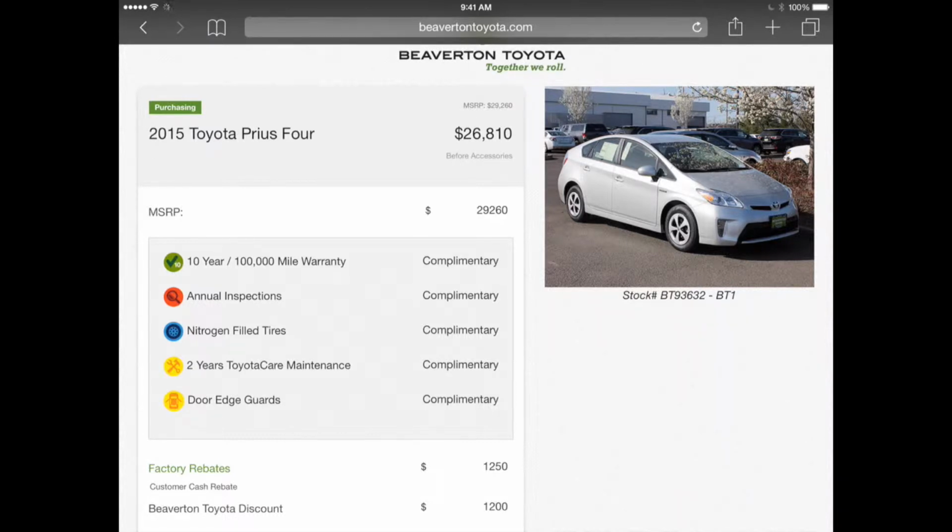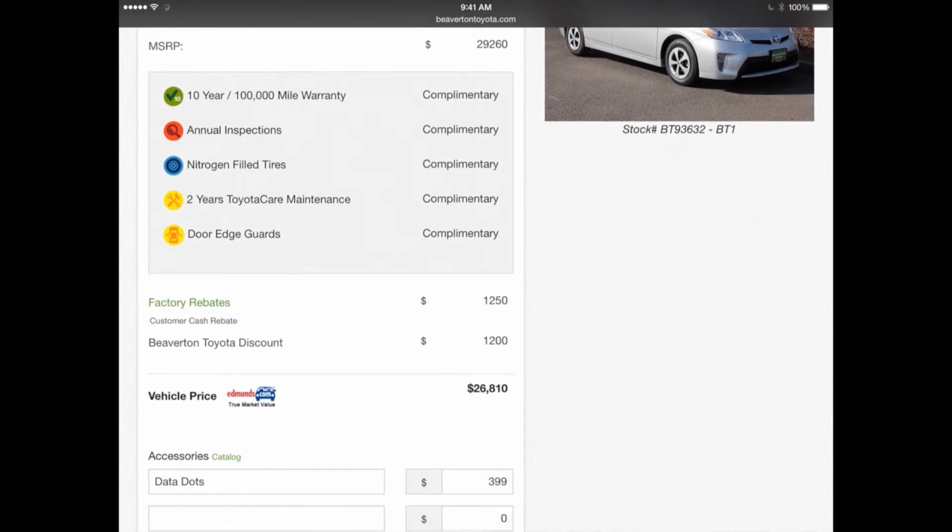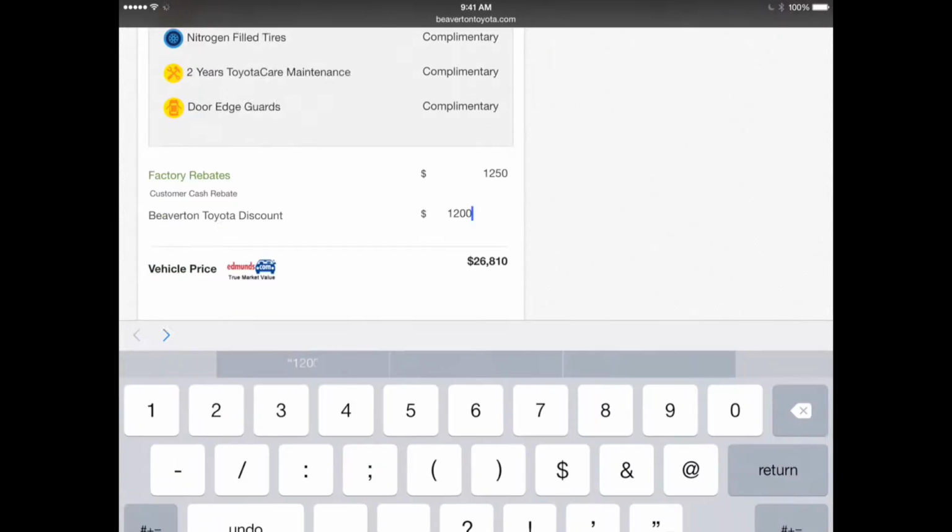Next, we review the numbers of the vehicle itself. The MSRP is $29,260. At Beaverton Toyota, we include these great things with your purchase. Toyota is currently offering $1,250 in customer cash along with our discount of $1,200 to bring the price of the vehicle to $26,810. We use Edmunds.com and KBB to support our vehicle pricing should an objection come up.